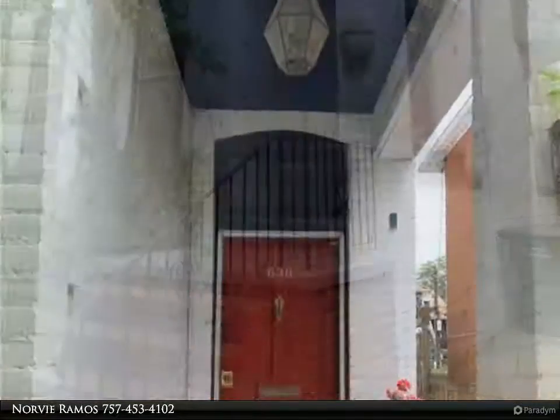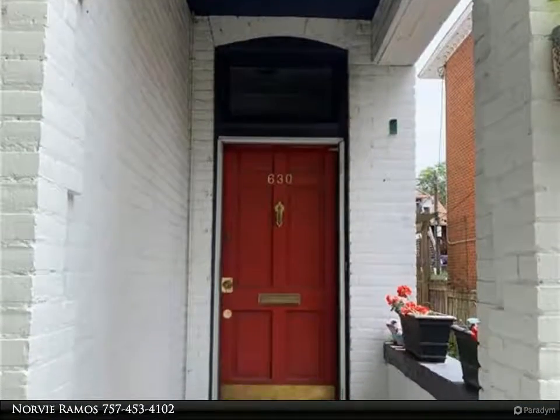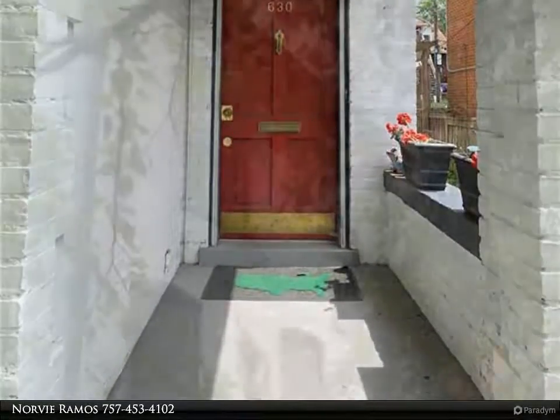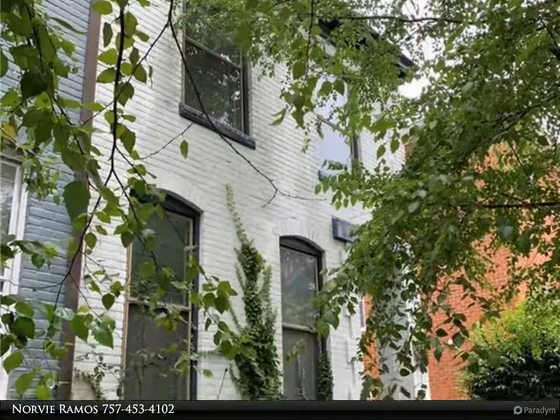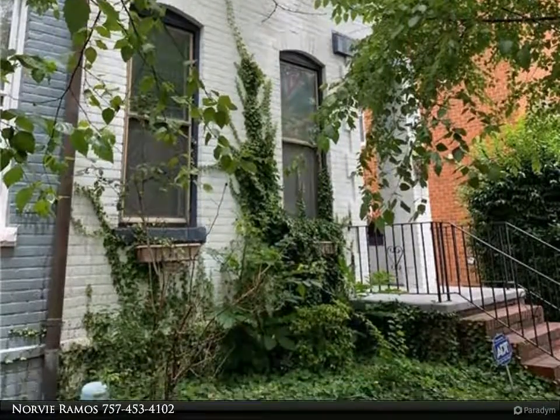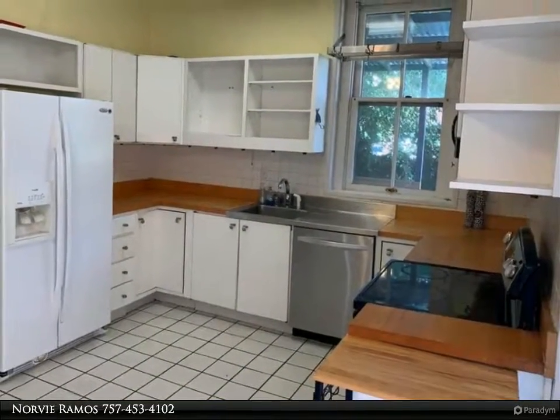Historic 1910 traditional in West Ghent with walking distance to EVMS, hospital and CHKD. Good schools, Morey/Blair and Taylor Elementary. 5-bedroom home with 3.5 baths on 3 levels. Over 3,100 square feet of living.